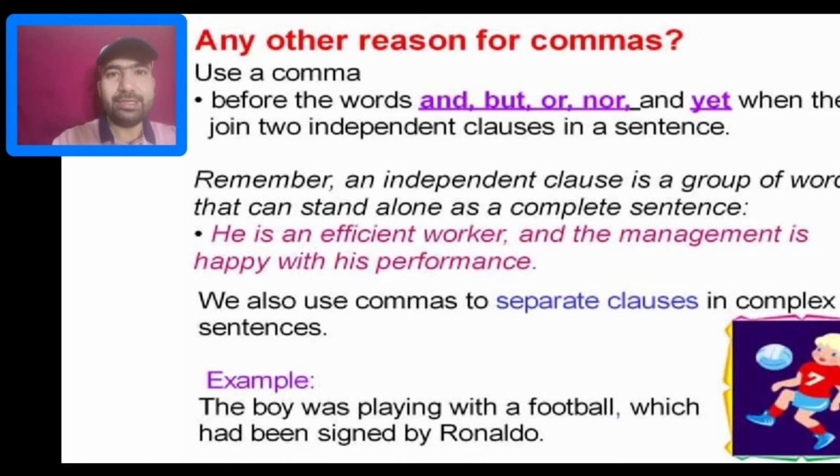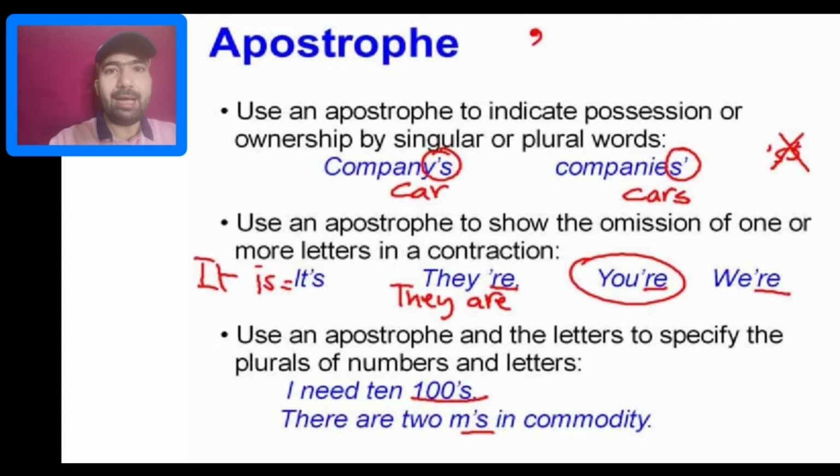Yes, another important punctuation: apostrophe. We commonly make mistakes in it. Let us see the usages of apostrophe. Number one usage: use an apostrophe to indicate possession or ownership by singular or plural words. So you see, company's car. Now here it is singular. Company apostrophe s. So it shows possession. Now company's car.